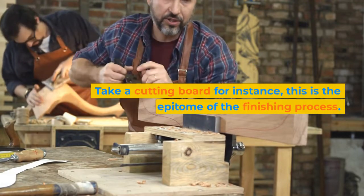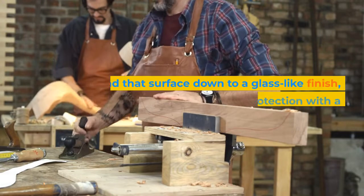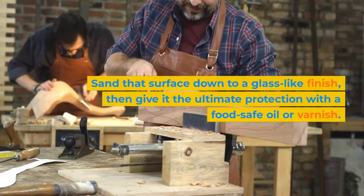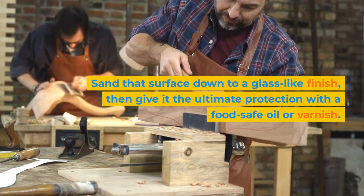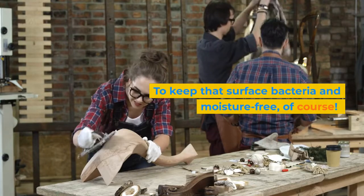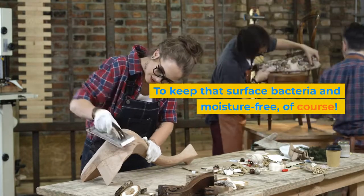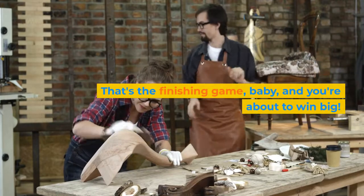Take a cutting board for instance. This is the epitome of the finishing process. Sand that surface down to a glass-like finish, then give it the ultimate protection with a food-safe oil or varnish. Why, you ask? To keep that surface bacteria and moisture free, of course. That's the finishing game, baby, and you're about to win big.